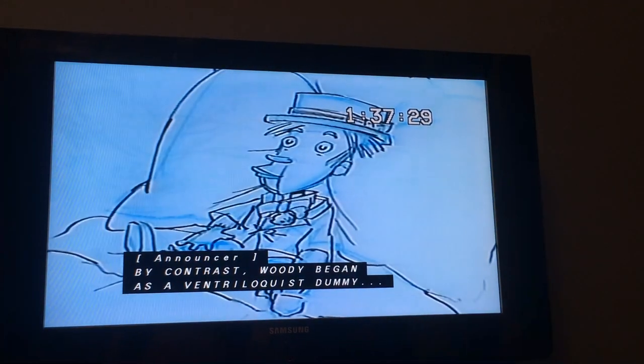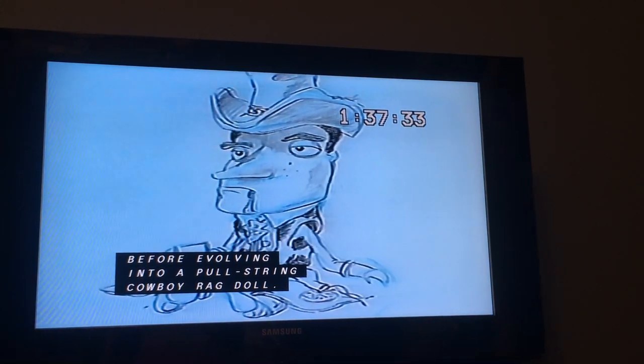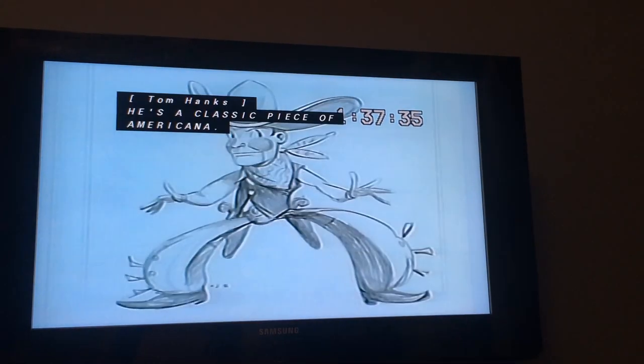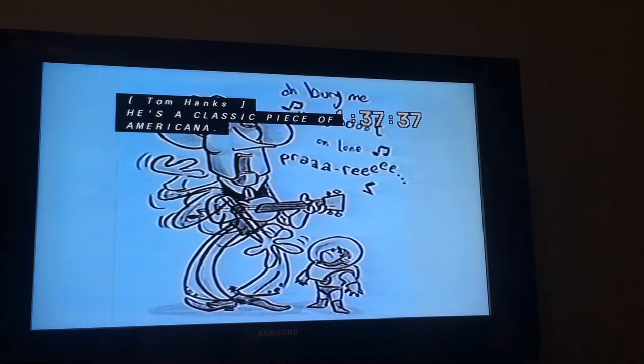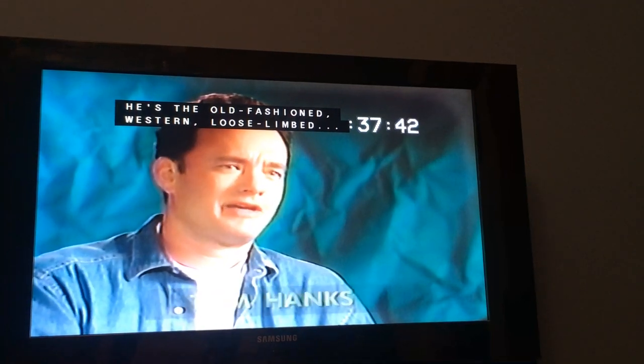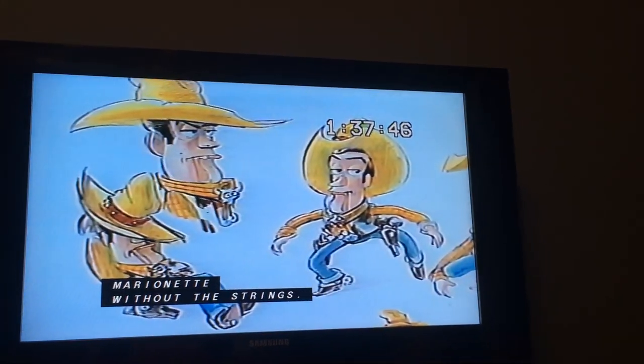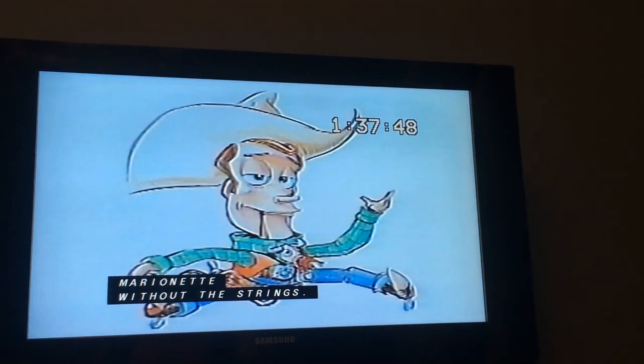By contrast, Woody began as a ventriloquist dummy before evolving into a full-string cowboy ragdoll. He's a classic piece of Americana. He's a piece of American folklore and arts and crafts. He's the old-fashioned, western, loose-limbed marionette without the strings.